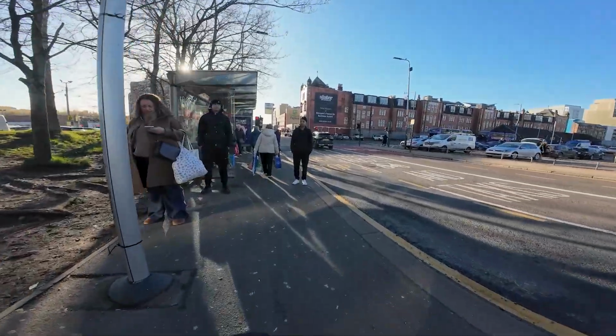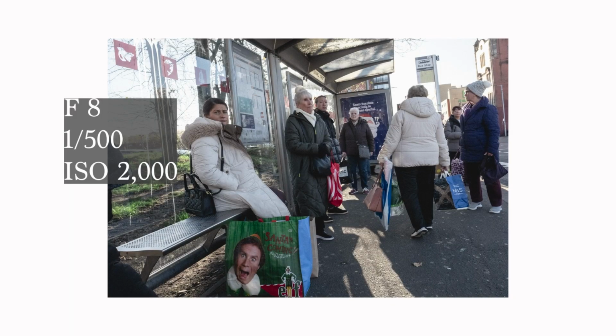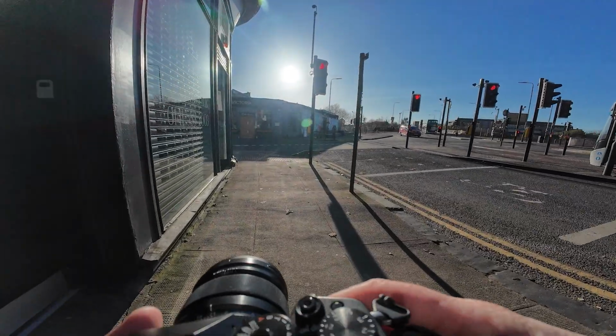In the bus stop I noticed this woman sitting with a bag with an elf on it, and I noticed her face and I noticed the face on the bag, and I just had to get a quick shot from the hip here using zone focusing.